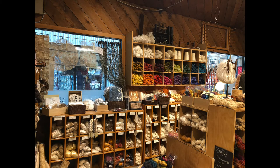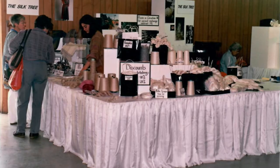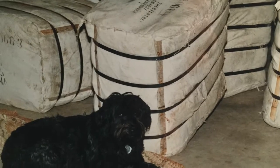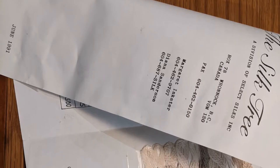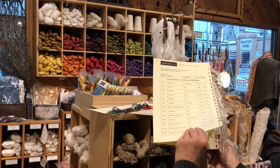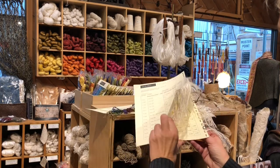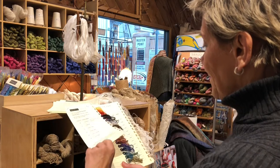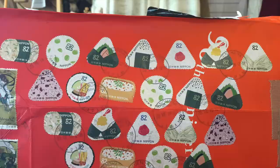We are silk specialists. Diana Sanderson started a silk yarn business over 30 years ago as the Silk Tree. In 2013, the yarn business was renamed Sanjo Silk, carrying forward many of the basics from the earlier days and adding much more. Today, our focus is still very much silk, including many non-yarn silk things. We carry all the basics you'd expect us to have, and we comb the planet looking for unusual silks and silk blends.